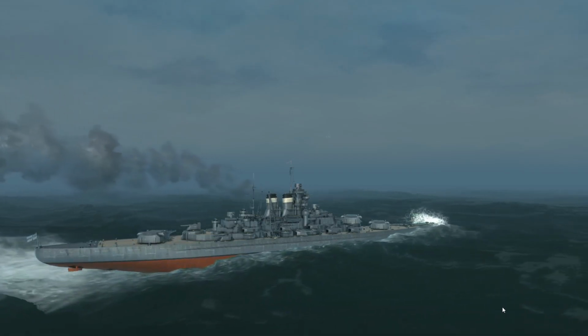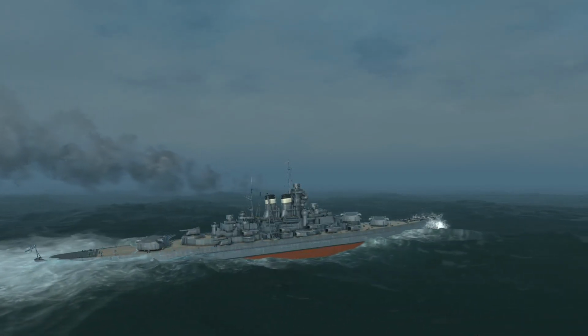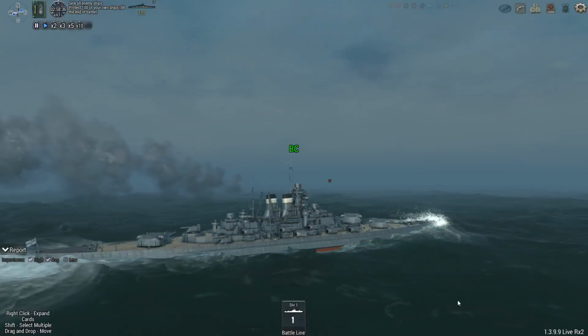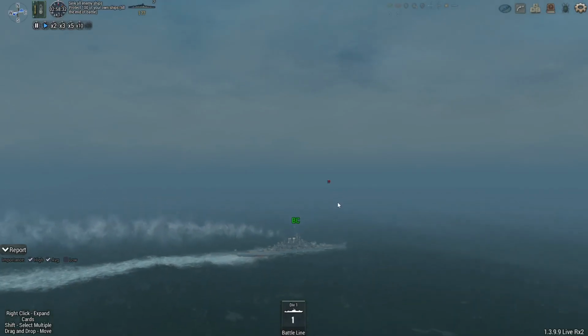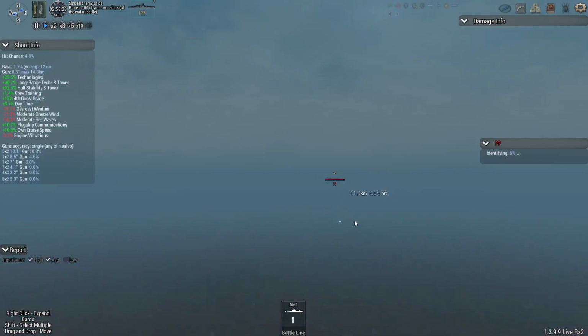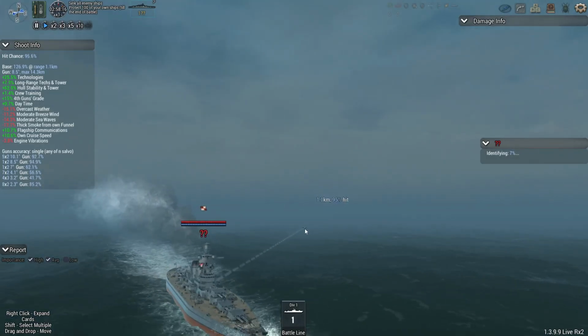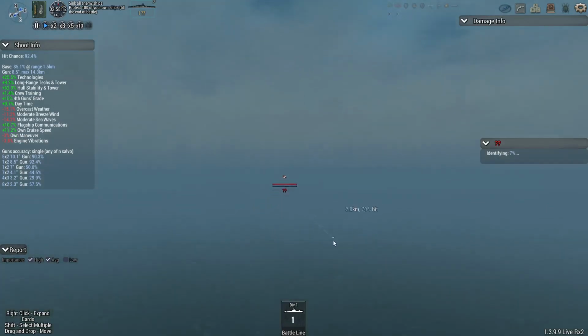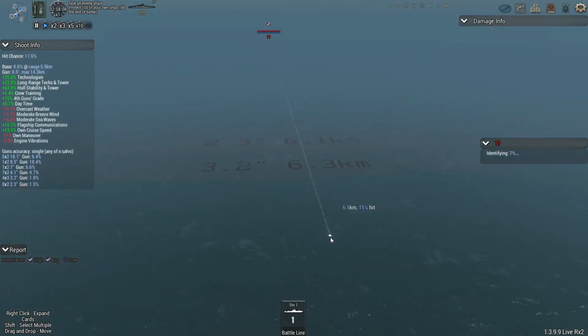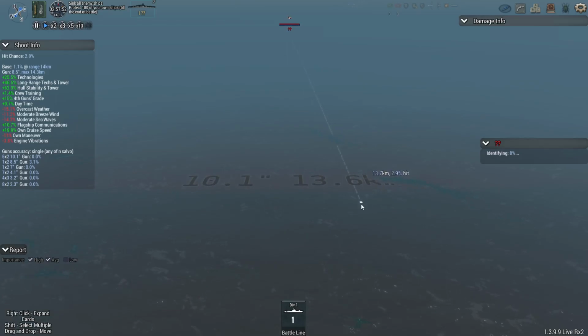And again, with the Austrian Lucen class battlecruiser, one of our main advantages is the range. The other one being much heavier guns, because I think this only had like 10-inch guns, something like that. Yeah, it's got 10.1-inch guns, which is kind of tiny for a battlecruiser. And those guns have a range of, it's kind of hard to see with the fog thing. There, yeah. No, that's the 7-inch. Yeah, 13.6. That's not very far.